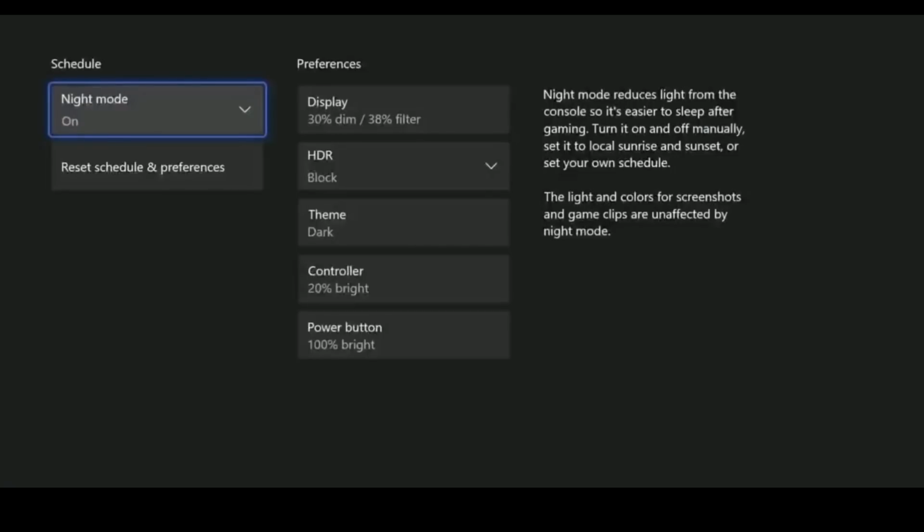Microsoft is calling this night mode. And what it's going to allow you to do is adjust the LEDs on not only the console, but also on your controller through the dashboard. This has been pretty heavily requested. People like myself who like to play in the dark will very much enjoy this.